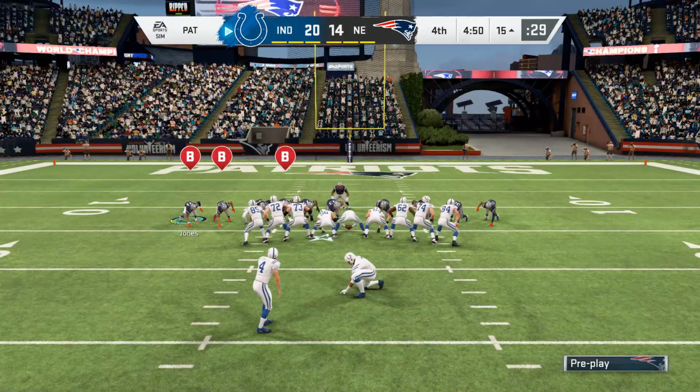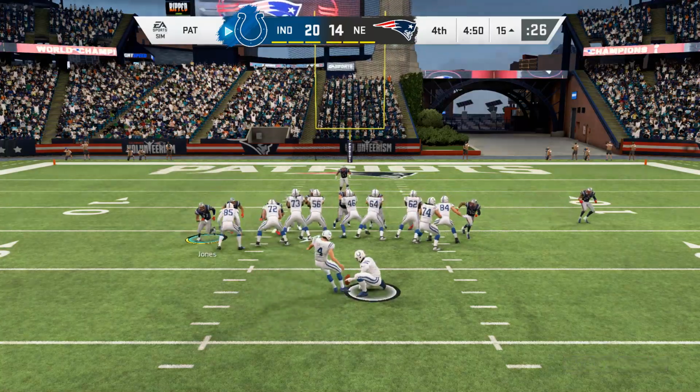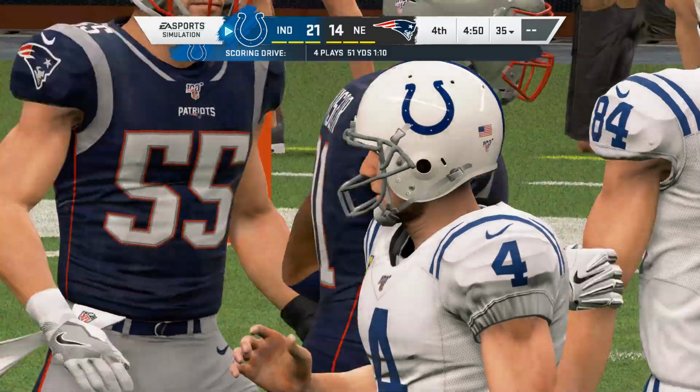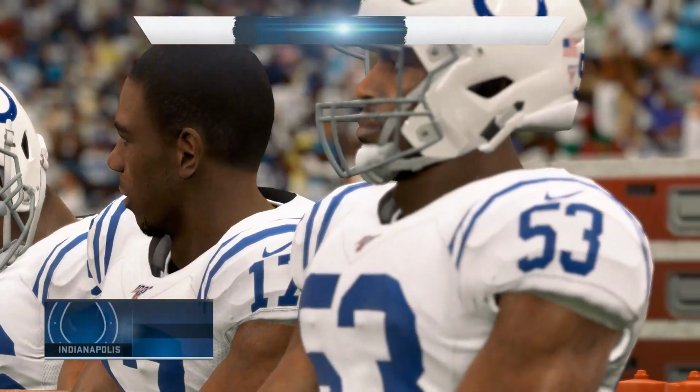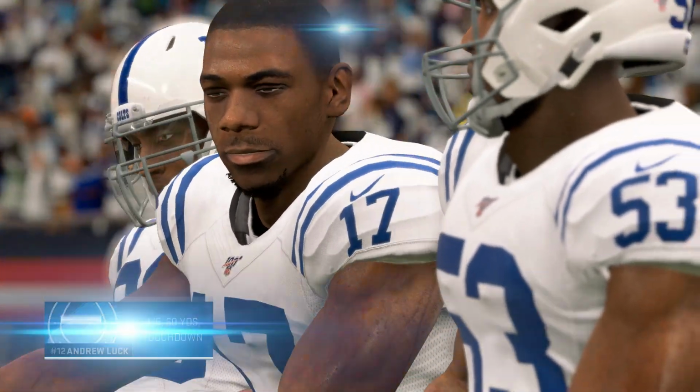Vinatieri now for the point after. Brandon, they just got the ball, and already they're in the end zone, and you're getting ready to talk about the PAT. That was fast. And he's got it up and through. A drive there of just 4 plays. And it culminates in an Indianapolis touchdown.